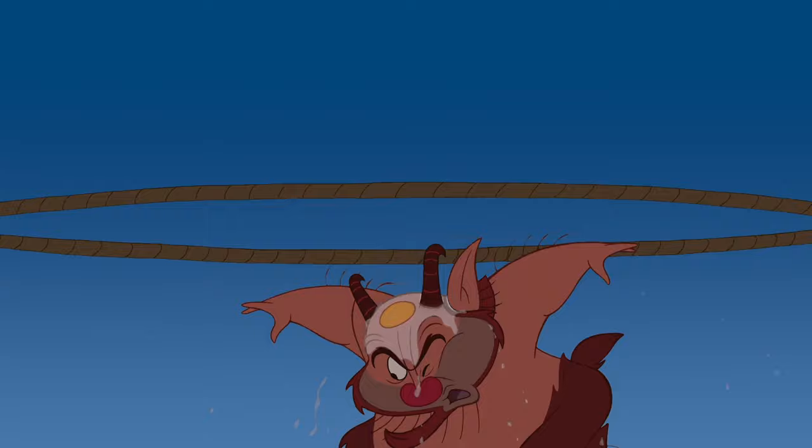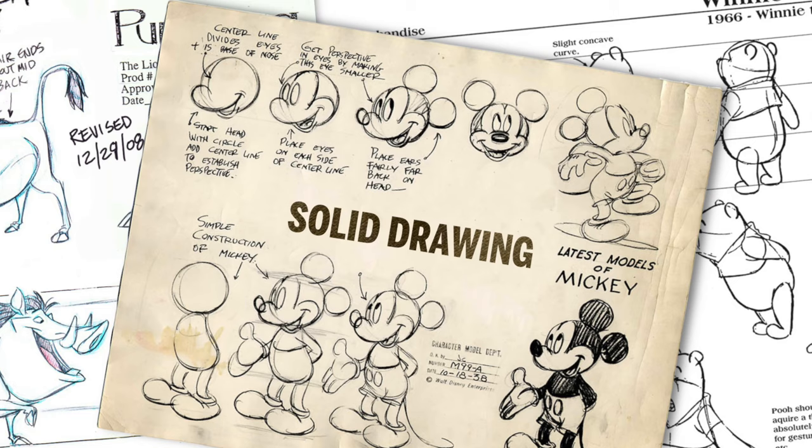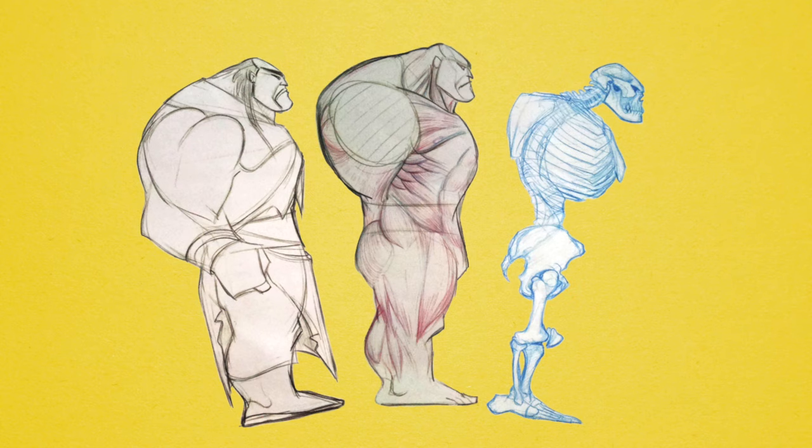But you have to execute your exaggeration while still being mindful of staying on model and being proportionally and anatomically accurate. And you can't have anatomical accuracy without our 11th principle, solid drawing. When Milt Kahl was asked what makes Disney characters stand out from the competition, he said that Disney characters distinguish themselves from the ones at other studios because they have real bones and muscles. A good animator doesn't think in two dimensions, because animated characters aren't made up of circles, squares, and triangles. When done right, they're made up of spheres, cubes, and pyramids.